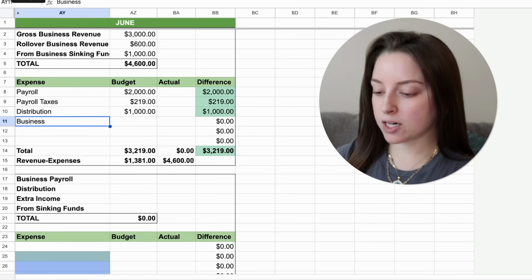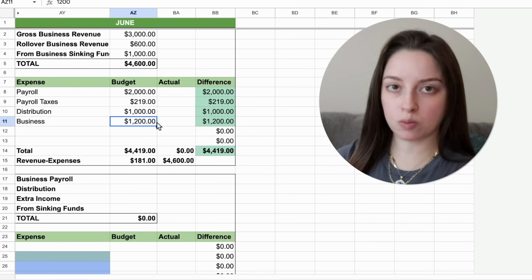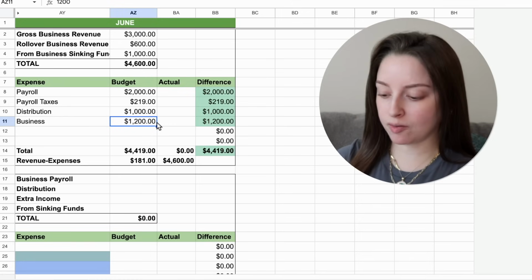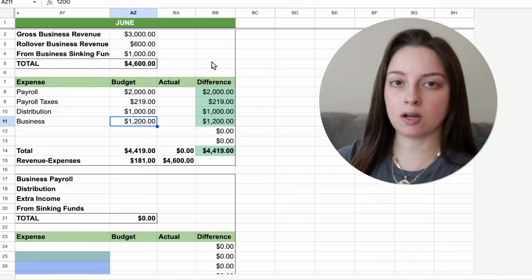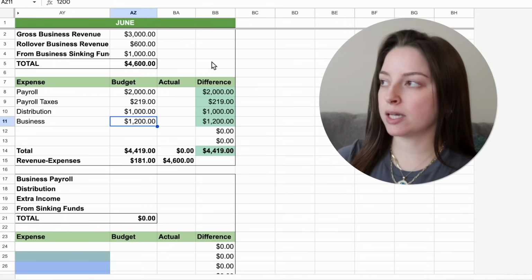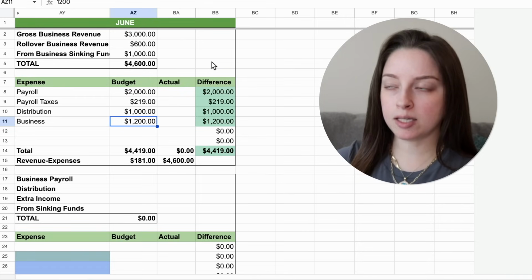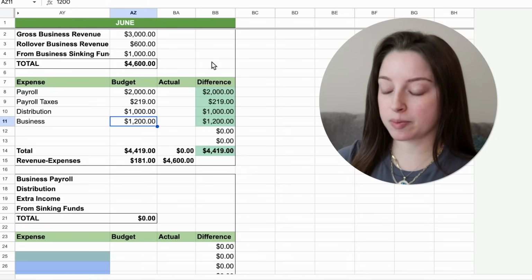Business expenses, like actual business expenses, that's going to be about $1,200, and $1,000 of that is for the giveaway, and that's where the business sinking fund comes in, because I have that money already saved and set aside. And then for actual business expenses, I am going to go meet with my CPA in June. I believe that will be around $150, maybe $200. I hope it's not more than that, but that's what they told me is about $150.